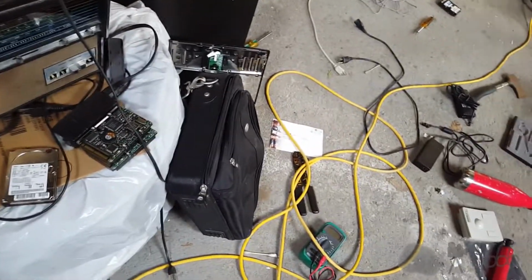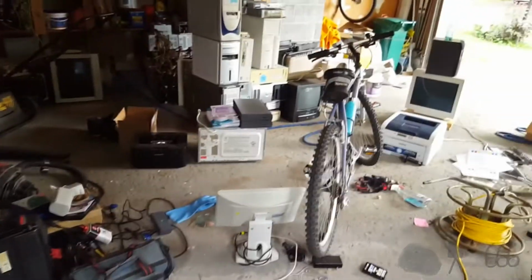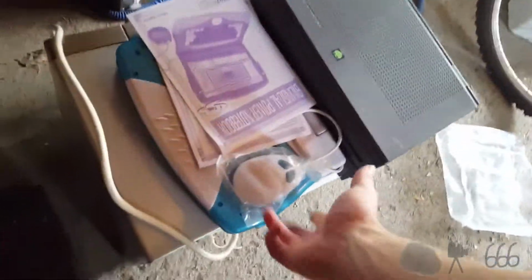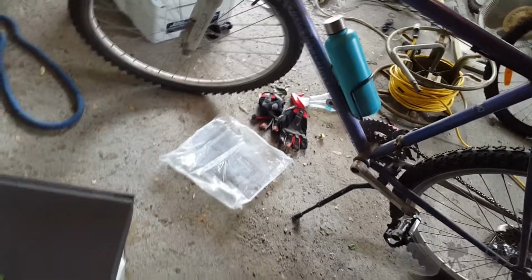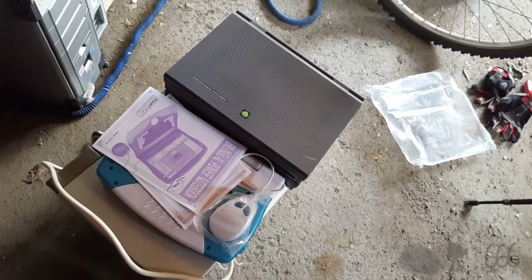What else have I picked up recently that people have tossed for really no reason at all? There's a microwave oven over there. There's a couple of things out in the shed that dealt with this, which was brand new in the packaging, or at least mostly brand new in the packaging. I'm not going to keep it, though. I'm going to probably just donate that to the thrift store because I have no use for it.